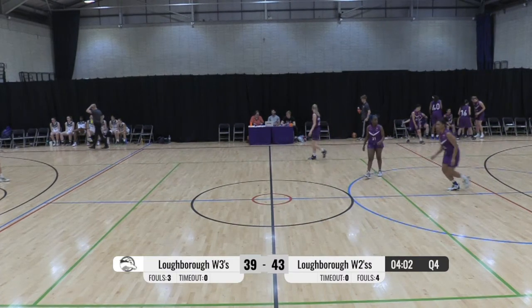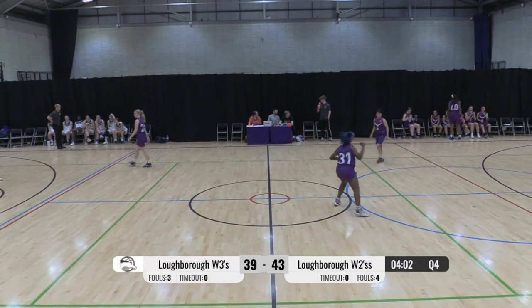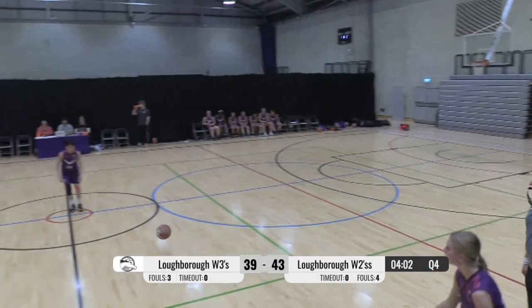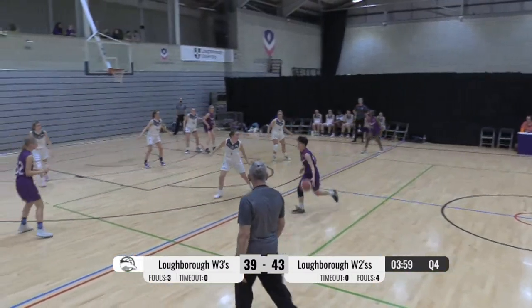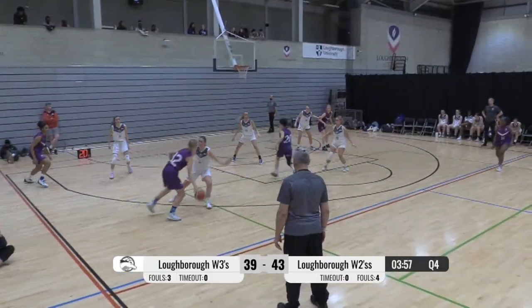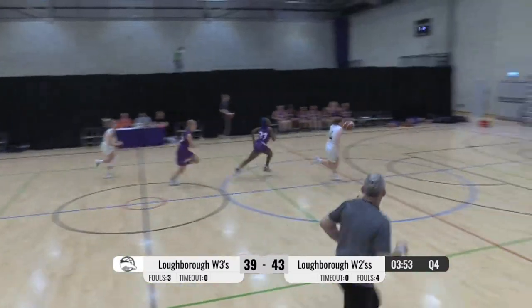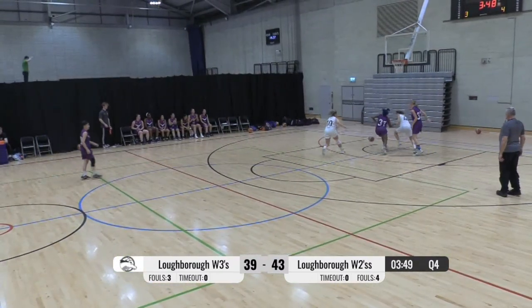We are back for the final 4 minutes left of this game. The women's 2 choose to run into a 2-3 zone. Oh, and the ball is stolen. Opportunity to widen the lead. No good. Get the layup to go.